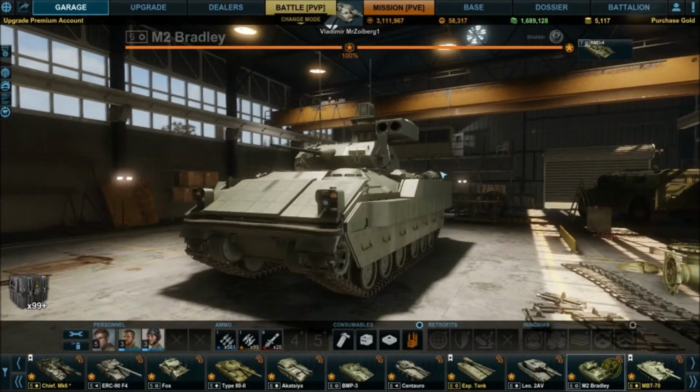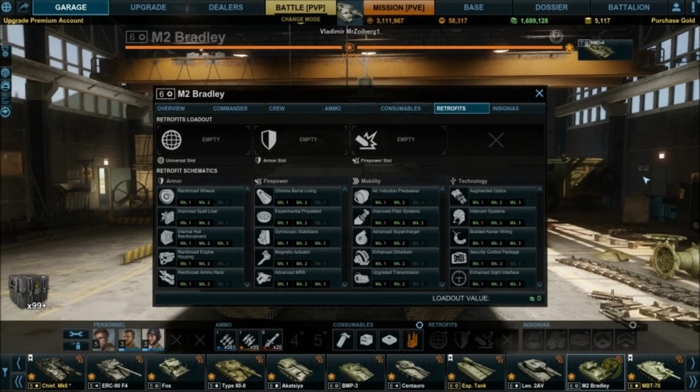Alright. Let's look at some retrofits. Now the Bradley comes with 3 retrofit slots. A universal slot, an armour slot, and a firepower slot. For the firepower slot, I'd recommend my normal dose of more damage. For the armour slot, I'd recommend my normal dose of HP because it has no armour. And for the universal slot, you can decide your own there. I don't really have any recommendations for anything else on this tank. Anyway, let's have a look at some gameplay, see how it performs in battle.